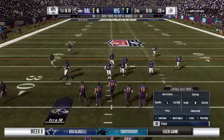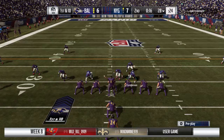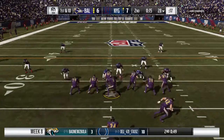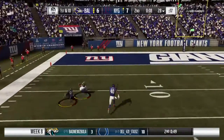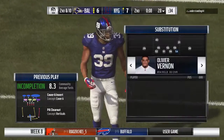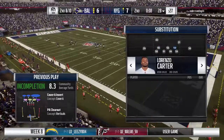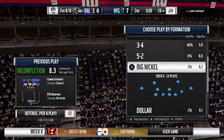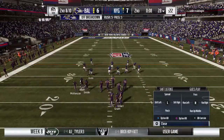The clock showing just 16 seconds till the half as they line up 1st and 10. Now a play fake here on 1st down. He's going to loft one deep left side here. That's going to be knocked away and incomplete. So now they'll come up on 2nd and 10, once again from the 28.